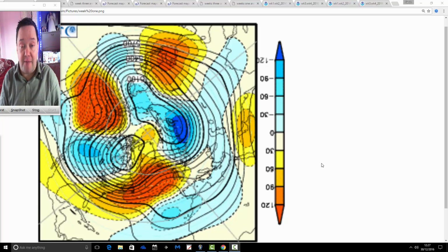Later on, we'll have a look at the prospect of cold weather as we go through the first couple of weeks of January, so that'll be with you this afternoon, having a look at the ECMWF and GFS models to see what they're showing in terms of the potential for some colder conditions through the first week or two of January. And of course, we'll see whether the Japanese and CFS models are agreeing with this idea of things turning colder through January as well.